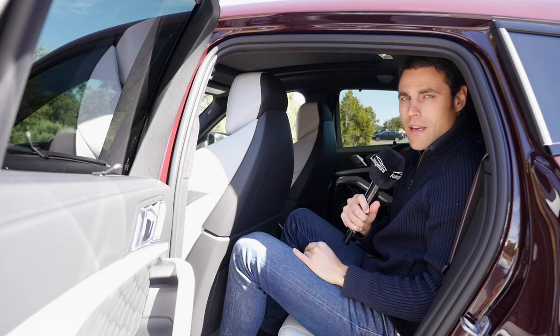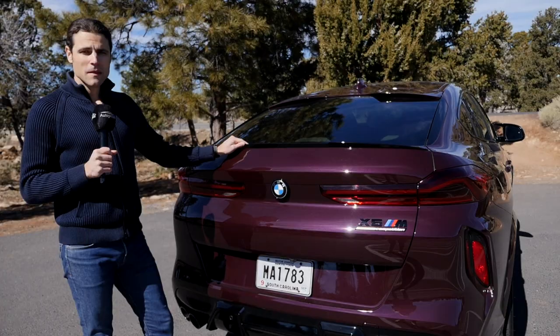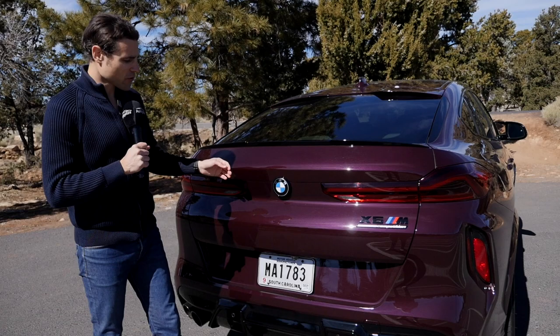But then again, it really depends on styling, design and so on, because you can live with these compromises they've made here with the X6. Well, of course, the trunk is a big difference.